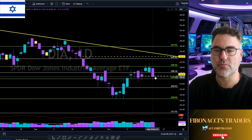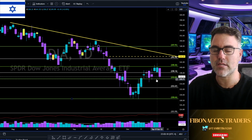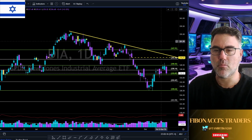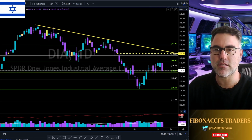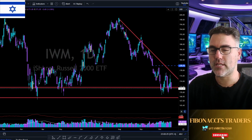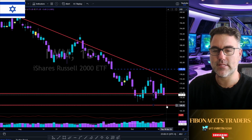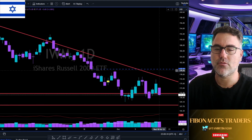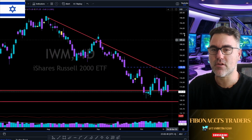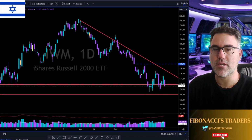Dow Jones, not surprising. This gap got filled. Now 335 needs to hold, otherwise no need to guess. We are heading towards the 332 and 328. More likely we will see more to the downside on SPY, Q, Dow, and of course the IWM. This red zone is still holding as support, but as things look now, we are heading towards the 168, more likely than retesting this red trend line. So stay on your toes, manage your risk very carefully as we are heading to a bearish land continuation.